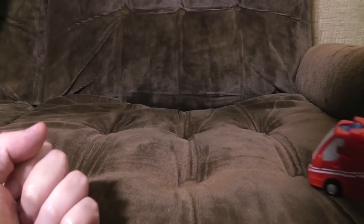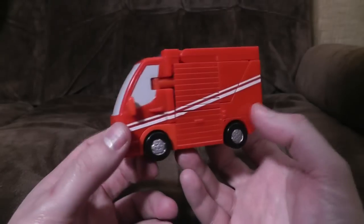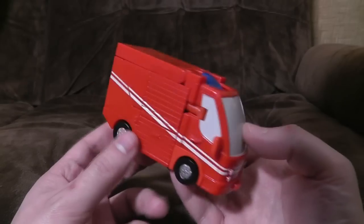Hello! Postman Pat's got a far sleeker and more modern-looking van than the post office ever used around our way. Yes, this is Postman Pat's new van, apparently. Good for him, in a special delivery service or something or other.